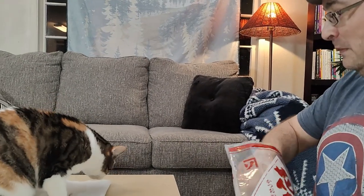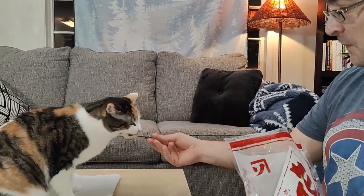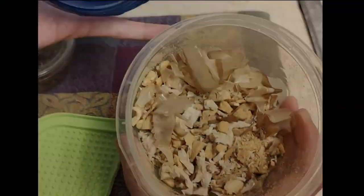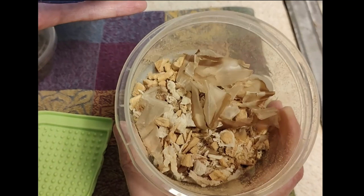Here's a tip. You can actually save money by buying bonito flakes made for Japanese cooking, and you can eat them too. In our house, we use freeze-dried treats and bonito flakes. When our treats are getting low, we just mix all the crumbs together in one container.